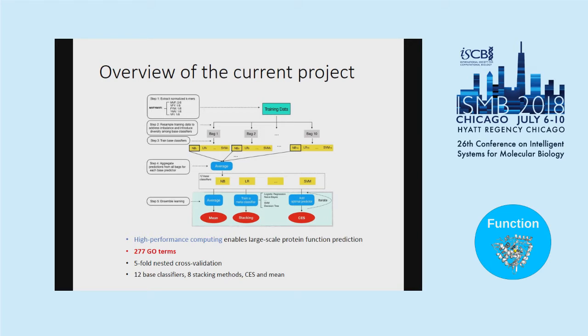First, we extracted k-mers from the protein sequences and normalized by the length of the sequences as our feature set. We then resampled the training data into 10 bags to address the imbalance and introduce diversity among base classifiers. And then we trained base classifiers for the 10 bags. We aggregated the predictions from the 10 bags for each base classifier. In the last step, we trained the ensembles on top of those base classifiers.